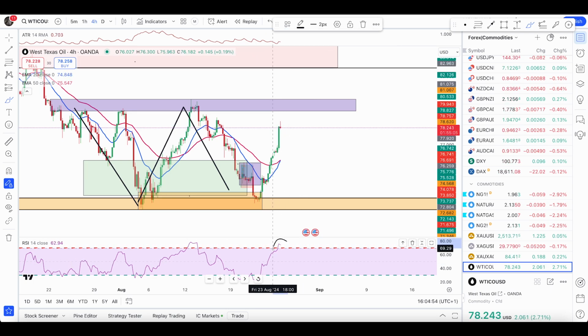Expect a correction looking at this overbought situation, so we might get some good correction above 50 EMA. So that's it for commodities, guys.